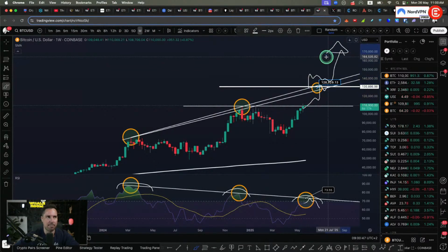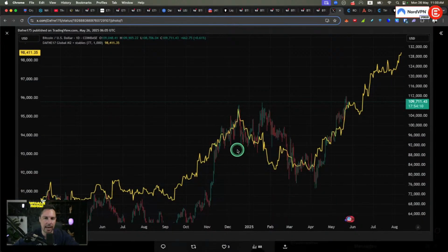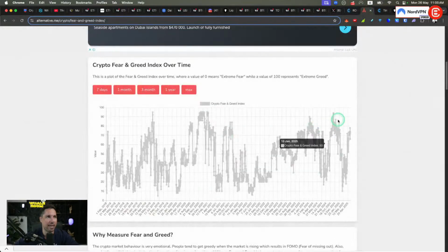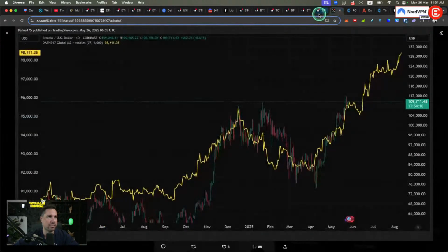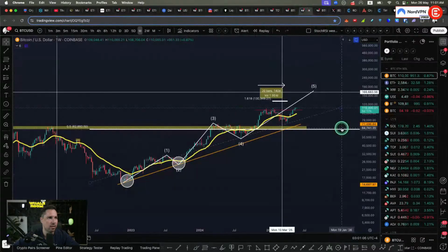Now, could you go higher? Absolutely, right? We need to reevaluate when price is in those particular levels, what is happening on these various different things, what's happening on the M2 money supply, what is happening on the fear and greed index, and how deep are we in terms of the Bitcoin risk bands, right? How far into the risk bands are we, right? So those are some of the things that we need to be paying attention to.